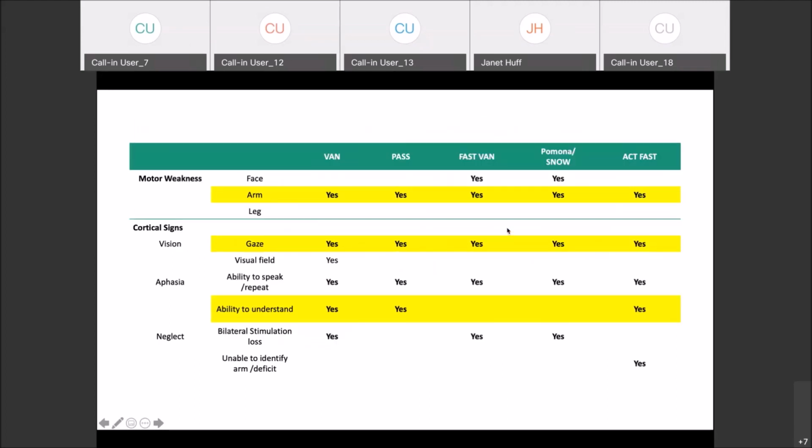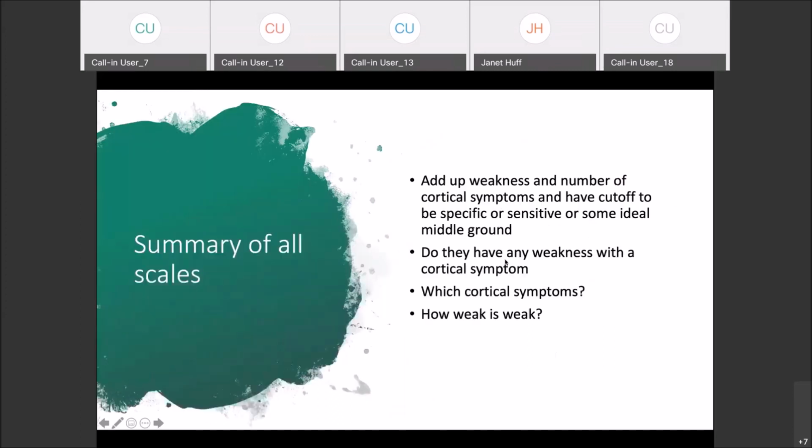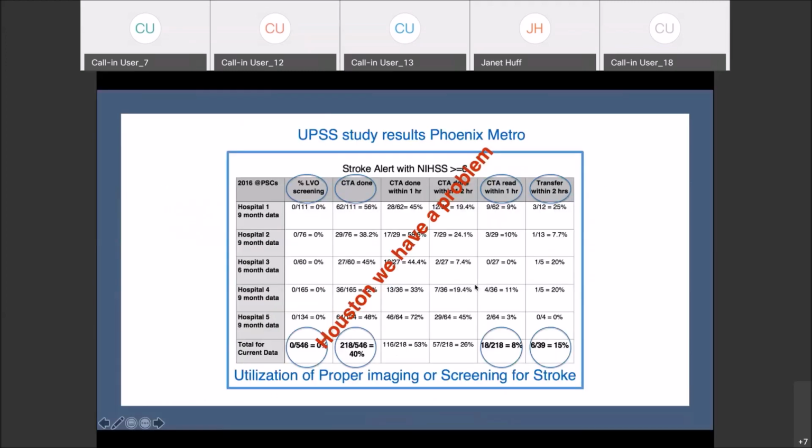And these are the qualitative scales as well. Same thing. We're all testing the same thing. This is just showing you the map. The more you test, the more sensitive you are. The less you test, the less specific. And the LA motor scale is right in the middle. Summary of all scales: you basically add up numbers. How weak are they, and which cortical symptoms do they have?